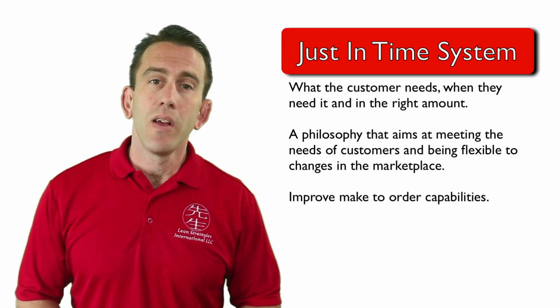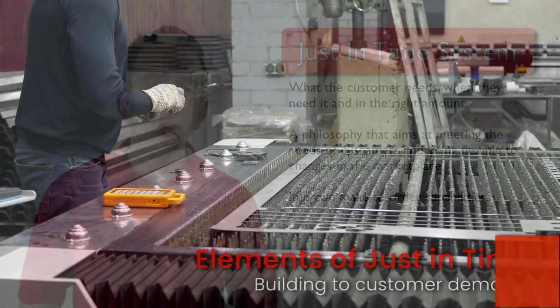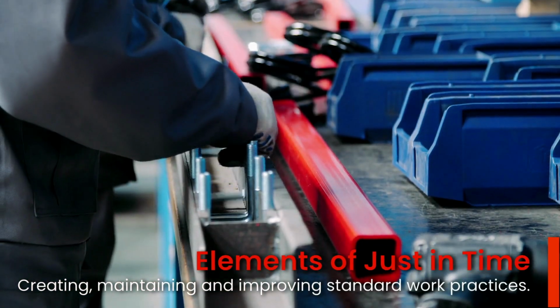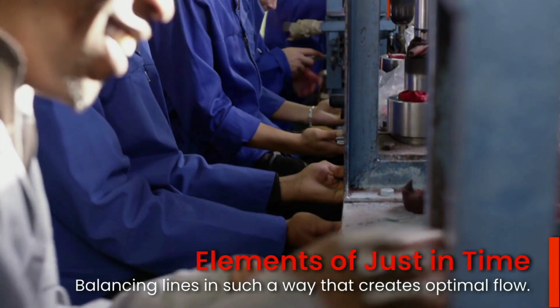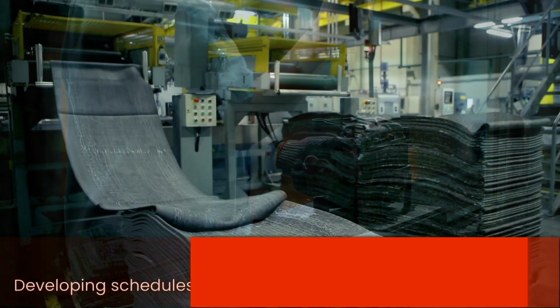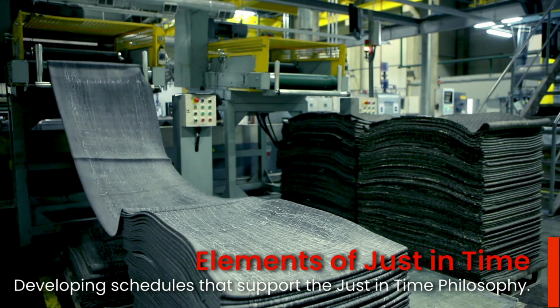Some of the ways that the just-in-time system does this is by building to customer demand, creating, maintaining, and improving standard work practices, balancing lines in such a way that creates optimal flow, implementing pull systems, and developing schedules that support the just-in-time philosophy. We will discuss these elements and others in the coming modules.